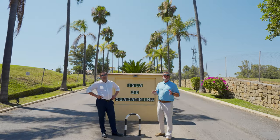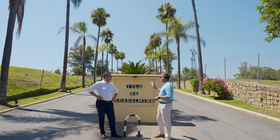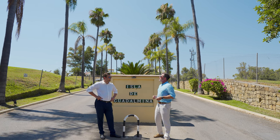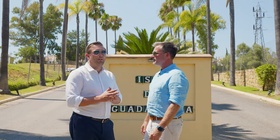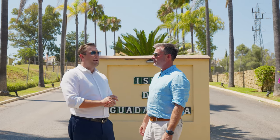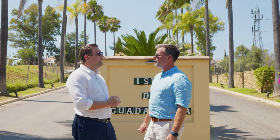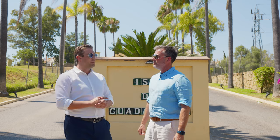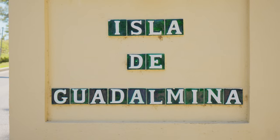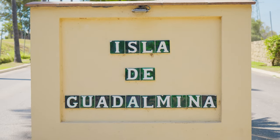Okay, so we're standing once again in Guadalmina Alta, outside Isla de Guadalmina. So, Alex, as you speak better Spanish than me, what does that mean? La Isla de Guadalmina is a fantastic area. It's called the Island of Guadalmina. It's a private urbanization enclosed with security. It's made up of villas and townhouses. All right, let's have a little look.